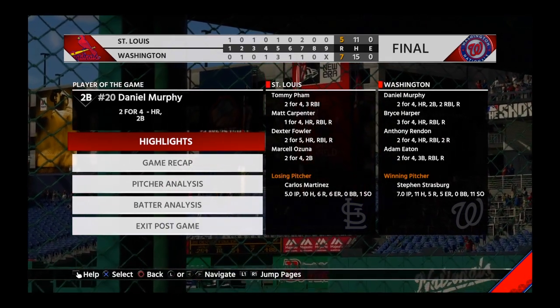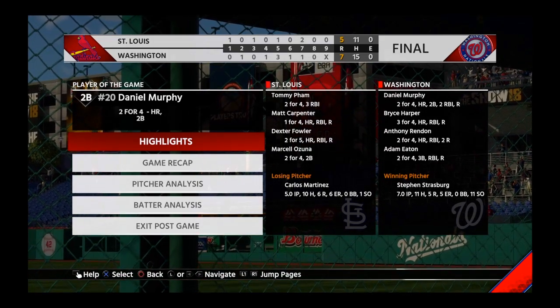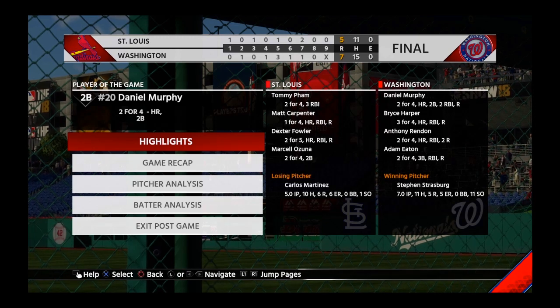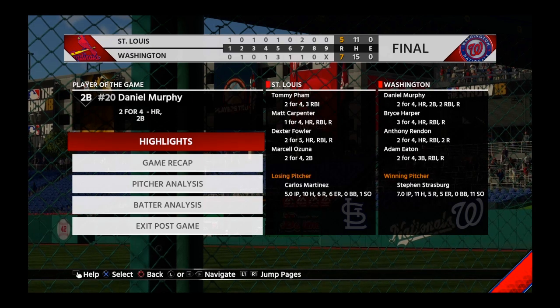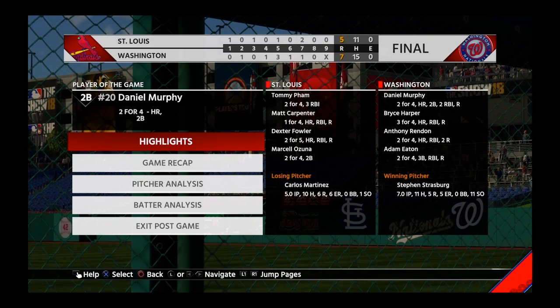Final line score for our ball game this afternoon. For the victorious Washington Nationals, 7 runs on 15 hits. No errors. Left 7 and under. For St. Louis, 5 runs on 11 hits. No errors. They left 5 and under. Winning pitcher is Strasburg. The losing pitcher is Carlos Martinez. Time of the ball game, 3 hours and 30 minutes.